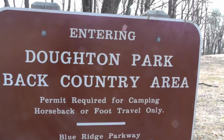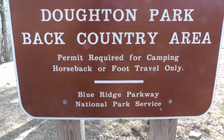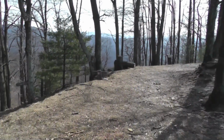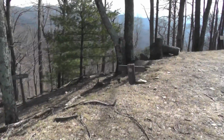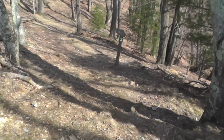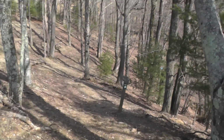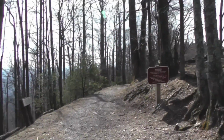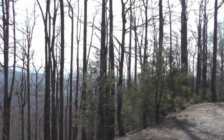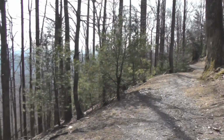The Doughton Park backcountry area. Permit required for camping, horseback or foot travel only. Of course, this is operated by the Blue Ridge Parkway National Park Service. This is another side trail. This is part of the Mountain to Sea Trail and the Bluff Mountain Trail. If you guys don't know what the Mountain to Sea Trail is, basically it's a trail that goes from western North Carolina in the mountains, and you can take it all the way to the coast. How cool is that? I believe this trail is called the Grassy Gap Trail, something like that.